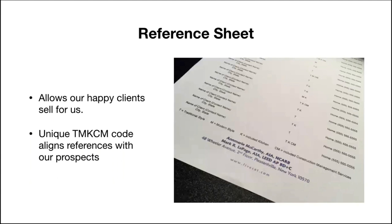We allow our happy clients to sell us, right? That's the best part of this, is that when the prospects are calling these happy clients who are on this reference sheet, you're aligning them with people who are doing similar projects, so they can tell this prospect exactly what you did and how wonderful you were and how the process went so smoothly and how you were on time and how the budget worked out and how you worked with a contractor and all these great things that you do as an architect. The client can tell them about that. The client can sell your services for you, right?